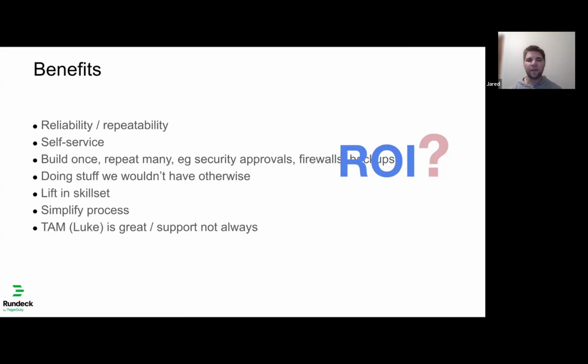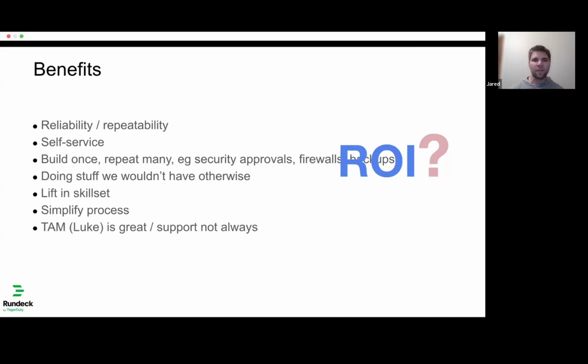Build once, security approvals, firewalls, again, so by kind of centralizing this stuff, we can take care of all of that, again, making it all easier for the engineers to just go ahead and develop it. They don't have to worry about firewall. They don't have to worry about architecture review and box ticking. They can leave all of that to us. We get it sorted. We do it once and then it's done.